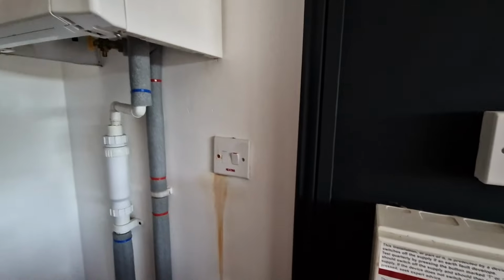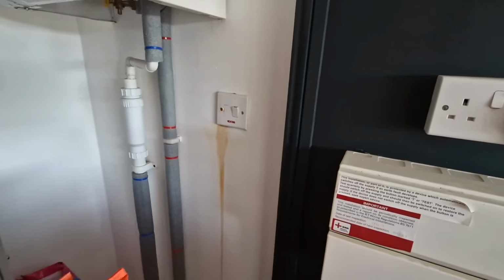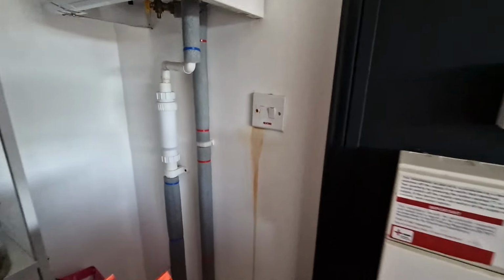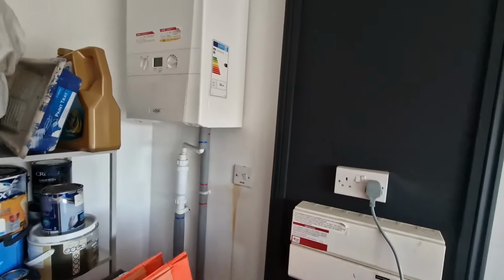Oh, must be getting a leak from somewhere. Look at that. Something weird's going on there. I don't know if it's been a leak or they're having a leak right now. Oh yeah, even the screw's rusty. I think she needs to get that checked out. I wonder how that's leaking.